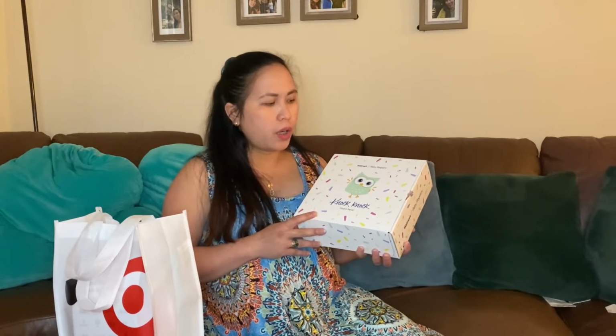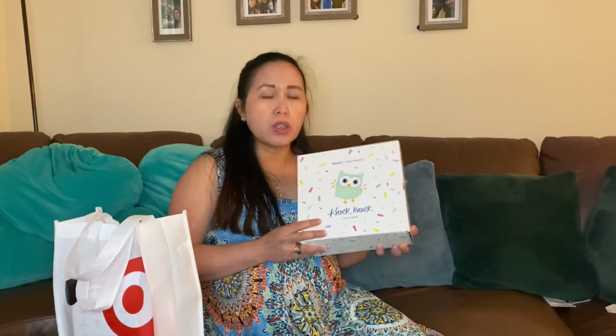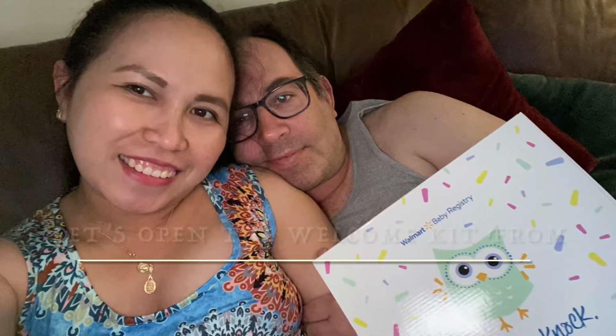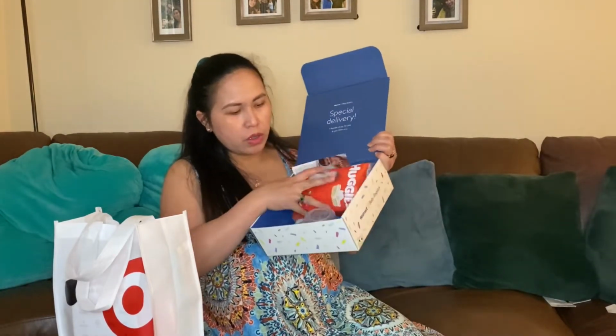This is the welcome kit that Walmart will give, but this is the one the doctor gave to me during my checkup. This is because Walmart gives it to OBGYN doctors to promote their baby registry. That's why I have this from my doctor. And let us see what is inside the welcome kit from Walmart that they give to the doctors and for their patients. This is the welcome kit, guys.